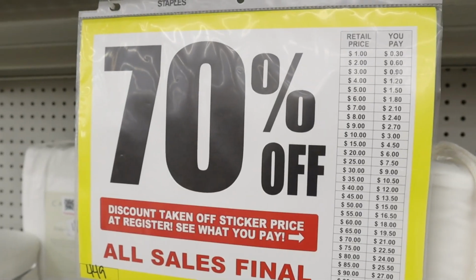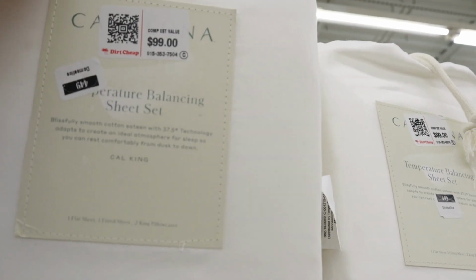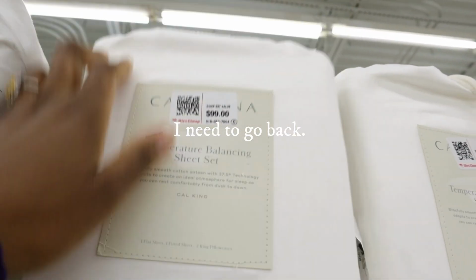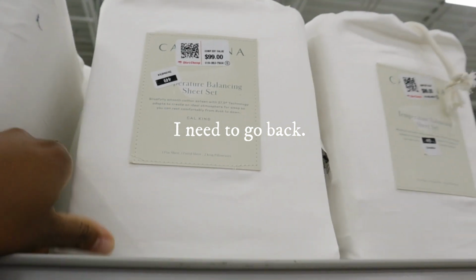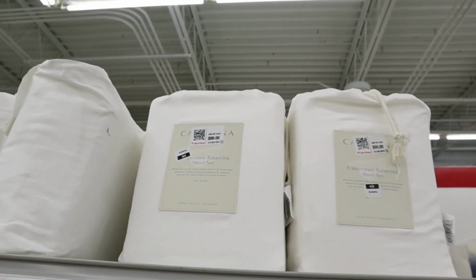About $30. That's not bad. I just don't know if I want to buy sheets. I do need to though. No, I just spent $30. I might regret this. I might regret not buying them, but it's good.